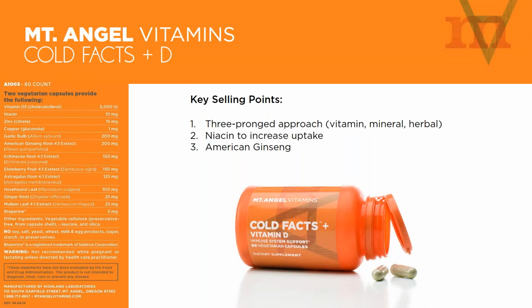So you have American ginseng and echinacea that are working concertedly in this particular product. They make a very nice pair, a very nice complement to each other. Elderberry fruit, of course, has its own set of properties that are associated with a blood tonifier. You have your astragalus, another immunosupportive product.